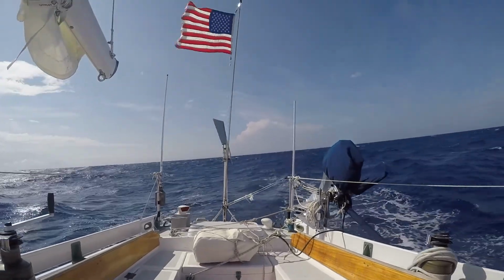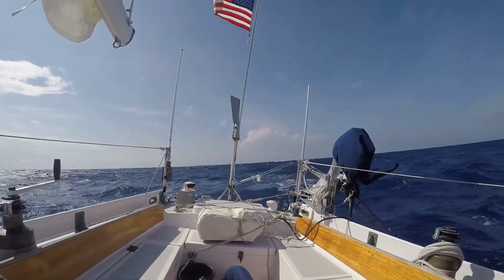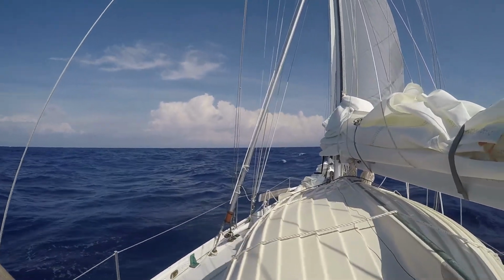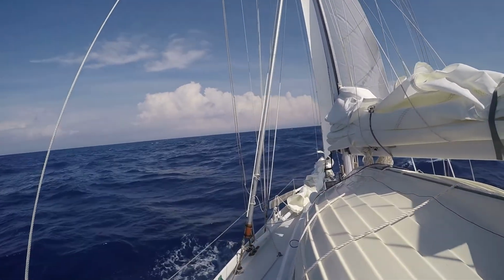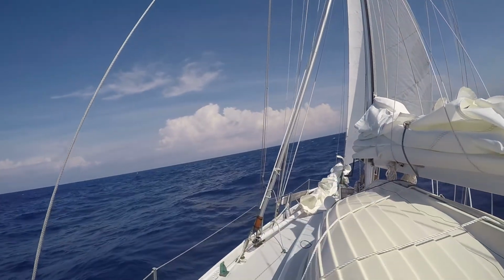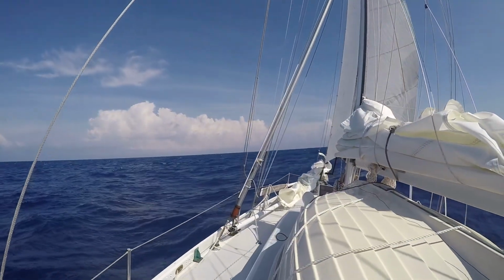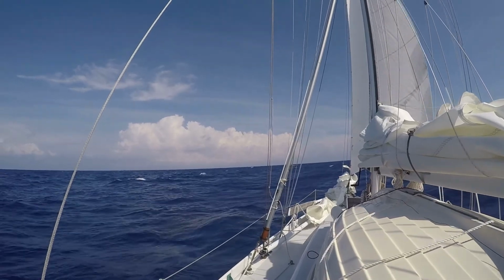Beautiful day. Cumulus clouds on the horizon, there's thunderheads up forward, and I think we're going to run into some squalls at some point. They stretch all the way across our bow from port to starboard. I saw a fair amount of lightning out there last night. It always seemed to be just in front of us. All in all, beautiful ocean sail.